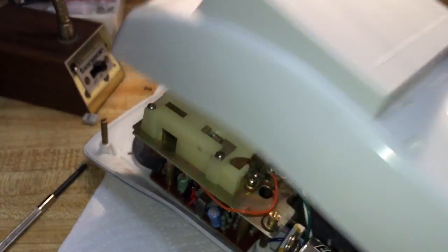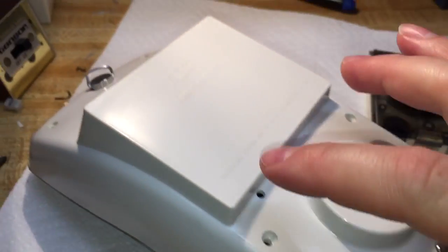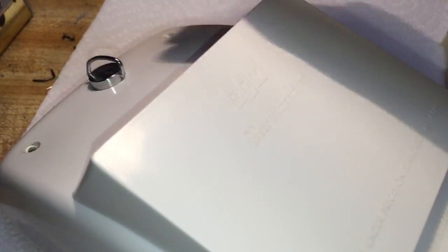And here's what it looks like with the cover put back on. There were 6 screws I had to remove. There's 2, 4, 6. And then there is, I guess, a carrying strap thingy right here.